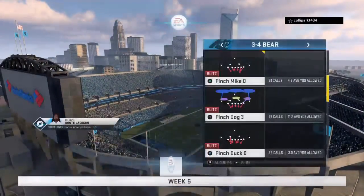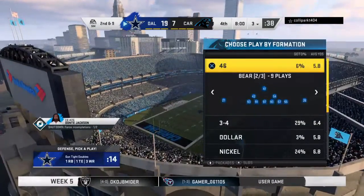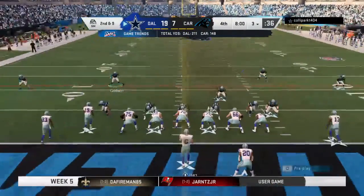And as they come to the line, they will not be able to get off another play as time has run out on this 3rd quarter. We'll return with more after this. You're watching the NFL on EA Sports.